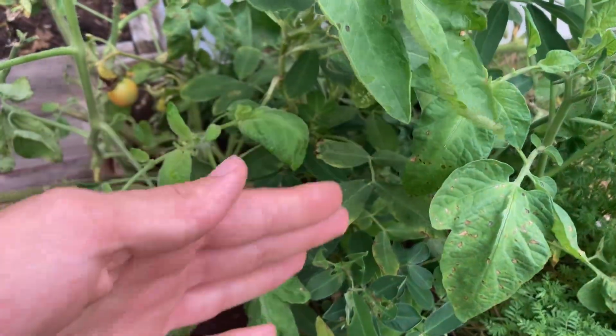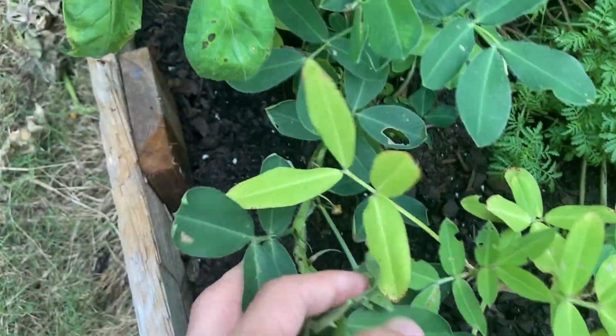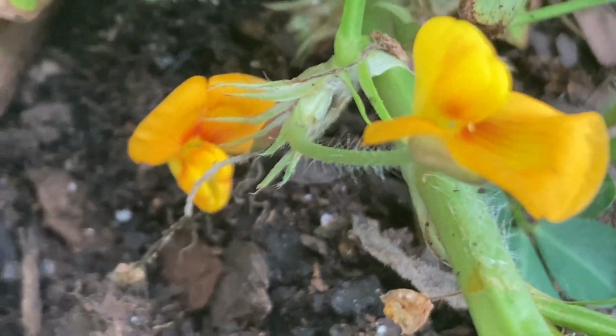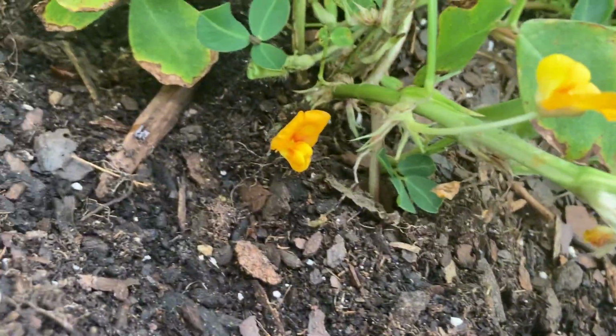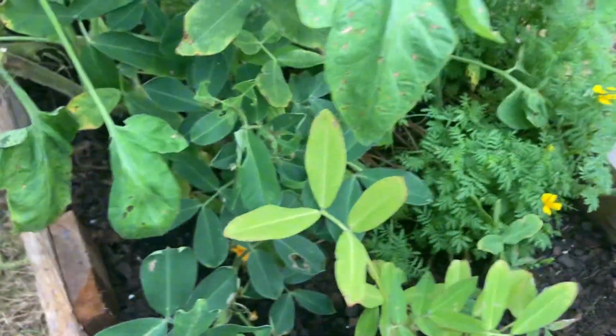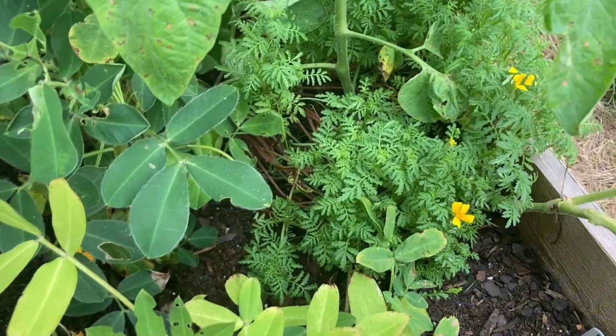As we move down over here, we got our secondary peanuts. As you can see, they are starting to form pegs, I believe they're called. And once these get pollinated, they will turn into little peanuts. So that's exciting. I don't know when I'll be able to harvest this one yet, but the second plant later in the video, I'll show you the second plant.